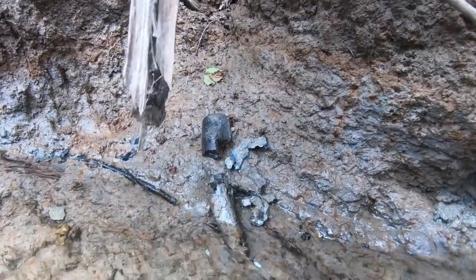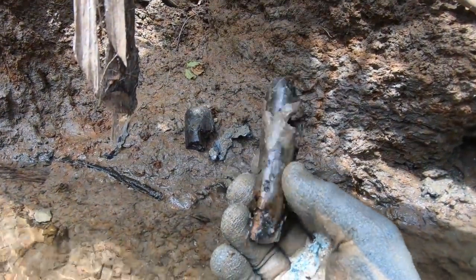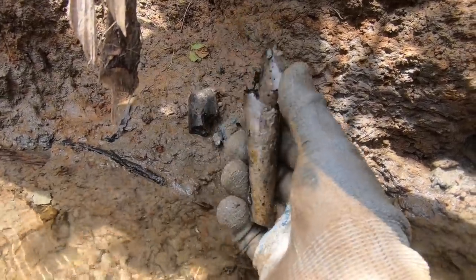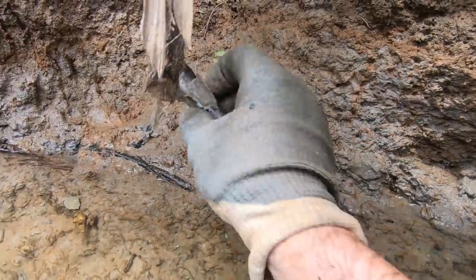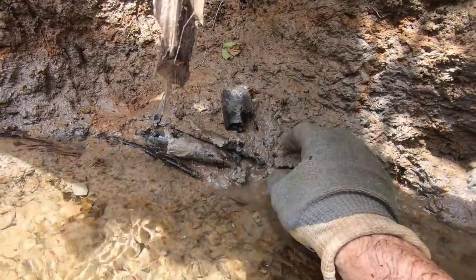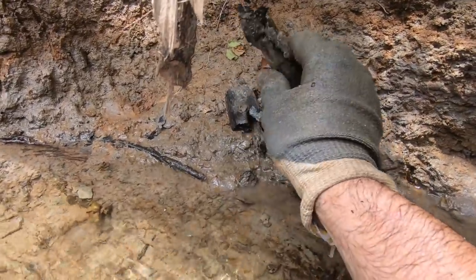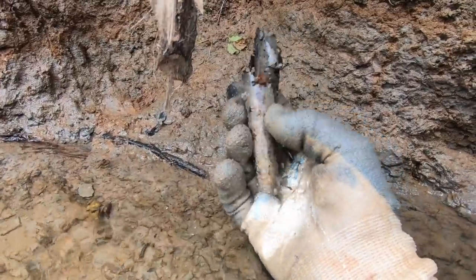Now this is a curious little item I'm digging out of the bank here that I've got most of it already, but I don't know what it is. It looks almost like a scabbard tip or something. Looks almost like a scabbard of some sort, or almost like a little old chair leg, which I don't think it is. I think it's some type of military thing. I'm in the deep mud here where I have found relics in the past. Unfortunately, whatever it is pretty much rotted away. So I guess we'll never know for sure, but mighty suspicious looking for a scabbard of some sort.